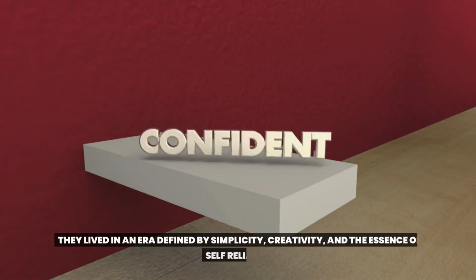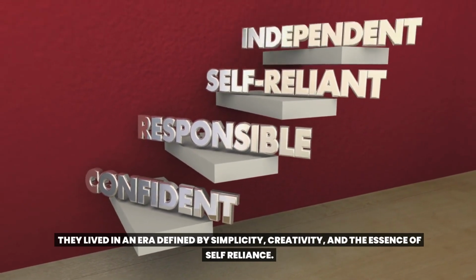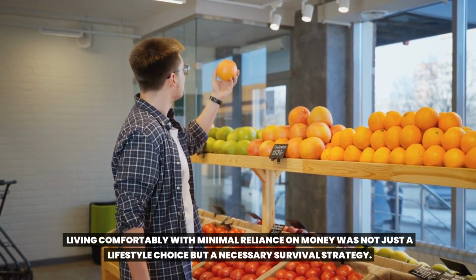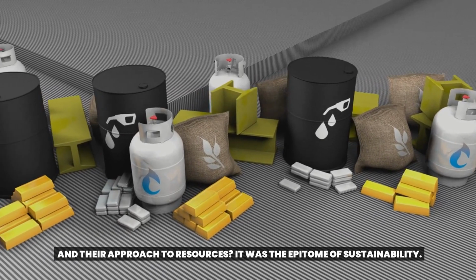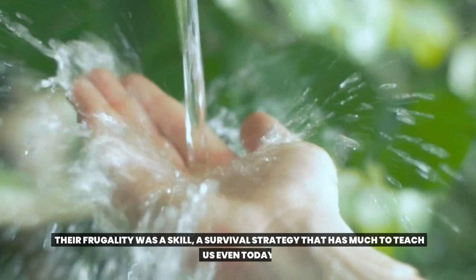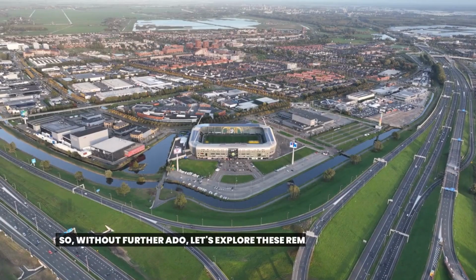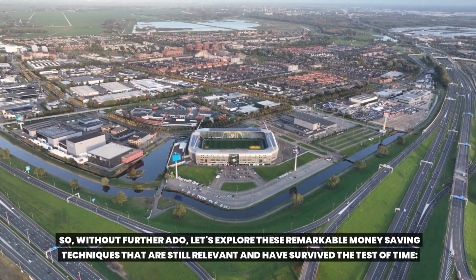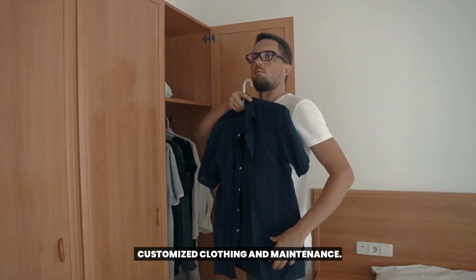They lived in an era defined by simplicity, creativity, and the essence of self-reliance. Living comfortably with minimal reliance on money was not just a lifestyle choice, but a necessary survival strategy. And their approach to resources, it was the epitome of sustainability. Their frugality was a skill, a survival strategy that has much to teach us, even today. So, without further ado, let's explore these remarkable money-saving techniques that are still relevant and have survived the test of time.